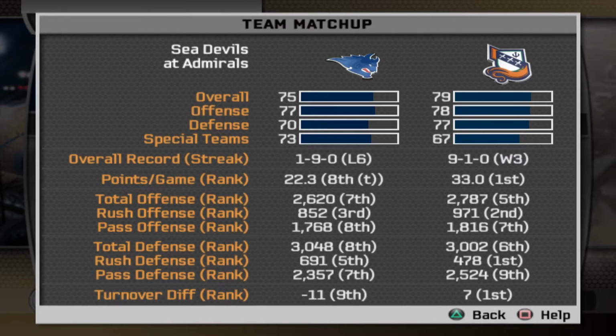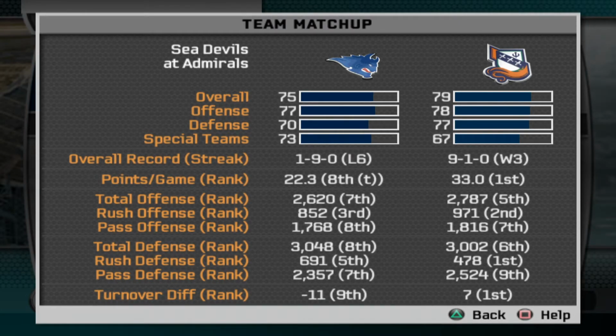Right now they're looking for a win here to keep themselves alive in the playoffs, but the Admirals are trying to clinch a playoff spot here as they're going for their 10th win and their fourth straight win of the season, to try to edge out and solidify that first place spot, as they want that home game for the Euro Bowl.